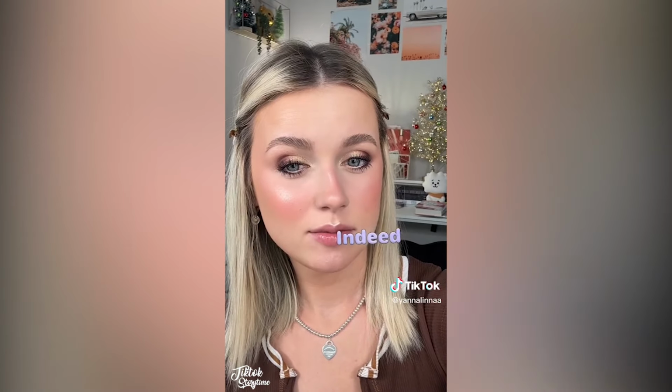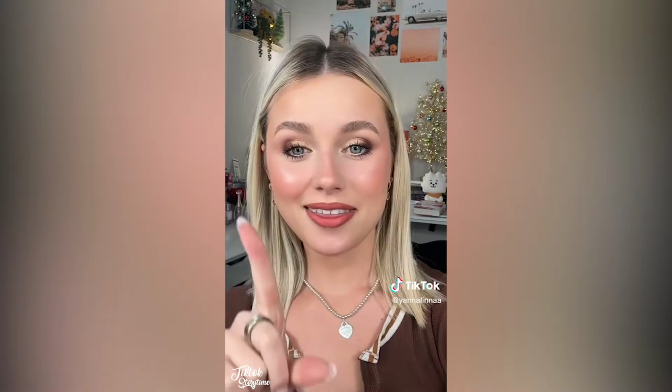Now, lip liner matters. Can I please use an expensive lip liner? Yes. Can I use an expensive lipstick? Indeed. Yes. We're going to use this lip liner from MAC Cosmetics. It's $21. And this Gucci lipstick for $45. I think the filter nailed it.